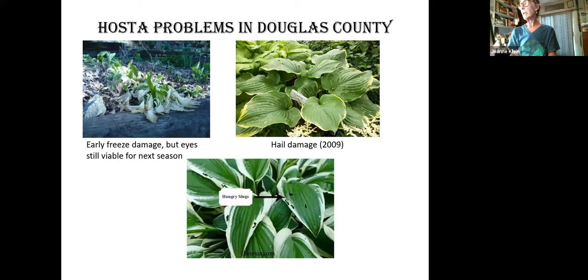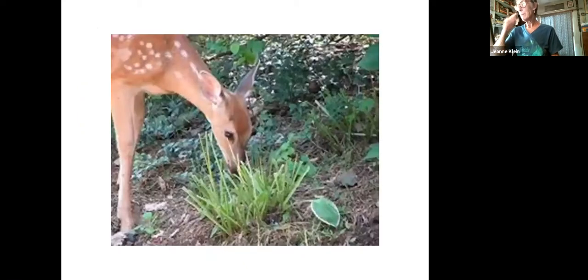I don't have a big slug problem, knock on wood, in my yard. So I don't like to use chemical products in my garden if I can help it. So it's up to you. I used to have slugs and I had raccoons that would come visit my yard and they took care of the slug problem for me. So it just depends on your yard and where you happen to live.